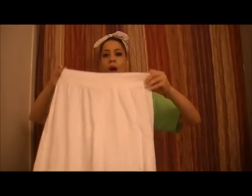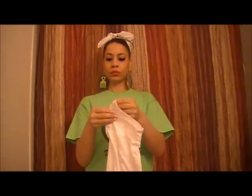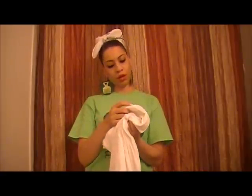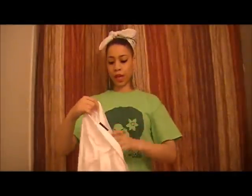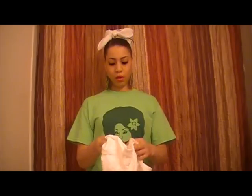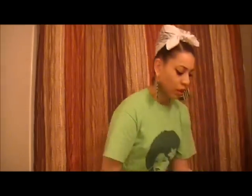Then I got some little skirts. I like white, even though I always seem to get something on it. This is just a little plain white skirt. Who was it by? This is New York and Company. Oh, I didn't know that. Just a little cotton skirt. Nothing spectacular. Maxi, yeah, it goes all the way down to my ankles, so I could dress this up real cute. $6, half of that.